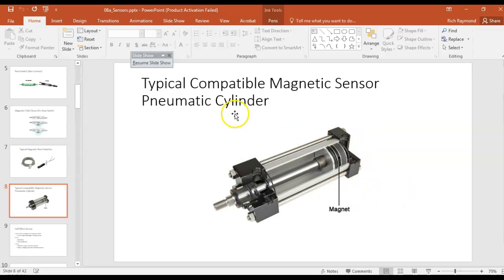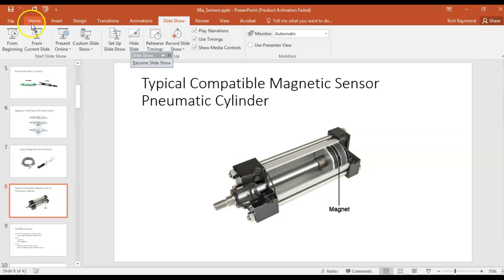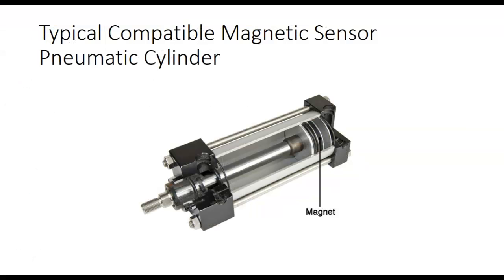So this is just a typical compatible magnetic piston, and it's got a magnet. So what I can do with these Hall effects is I can literally come up here and just strap them onto the side. It's usually got some way we can do that. And then we can just strap these Hall effects onto the side, and now we can tell if the cylinder's fully extended or retracted. And these are all on all our manufacturing lines over there.